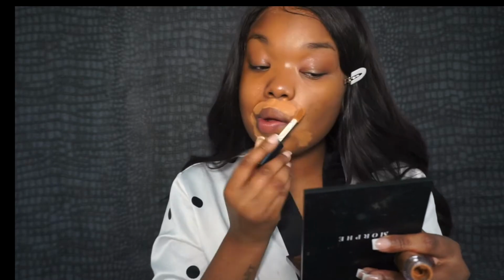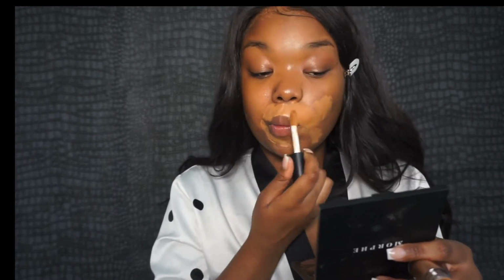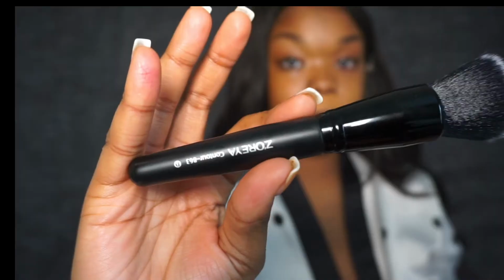So I'm going to color correct where I have hyperpigmentation using this e.l.f. concealer. It's probably one of my favorite concealers. Definitely affordable, like $6, and it will definitely cover up everything. So you guys go out and grab it.